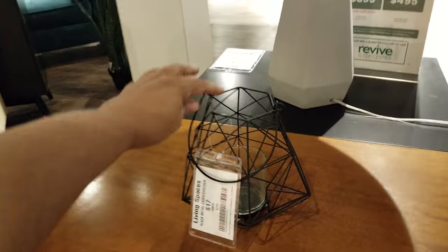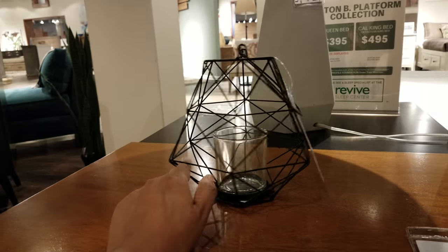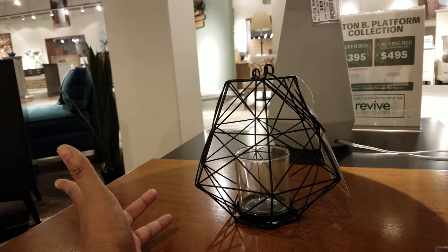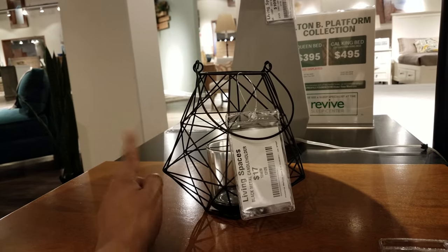And again, they do have a lot of neat decorative sets here. This is going to be $17. Now, I do like pieces like this. And for $17, I want to say it is the same price as TJ Maxx, HomeGoods, you know, because they have a lot of this there. It's not bad. Not bad at all. And then, look, they got more.